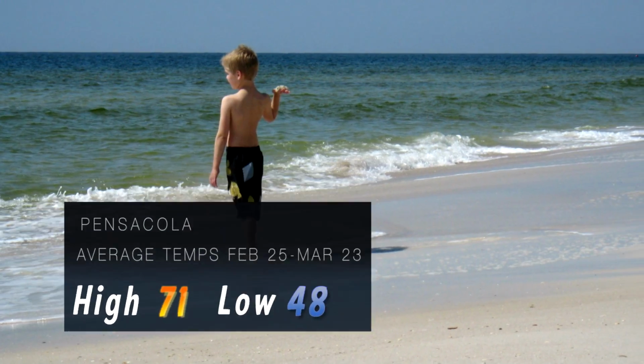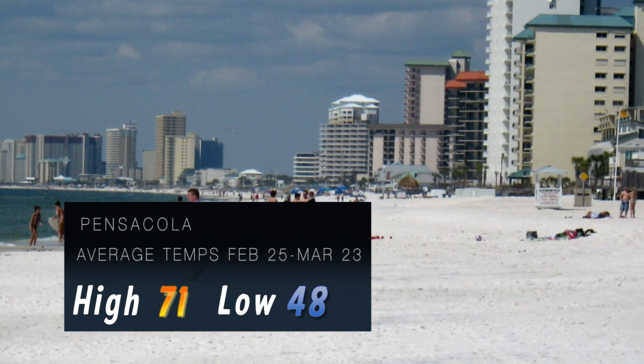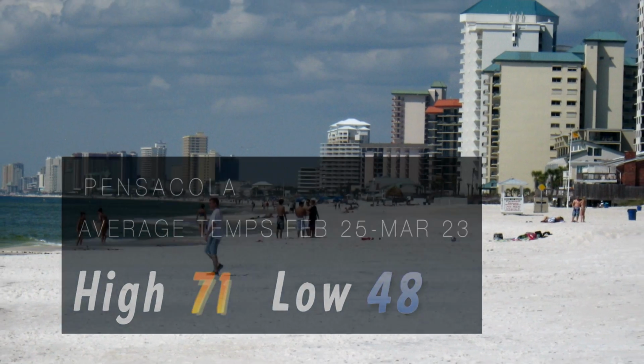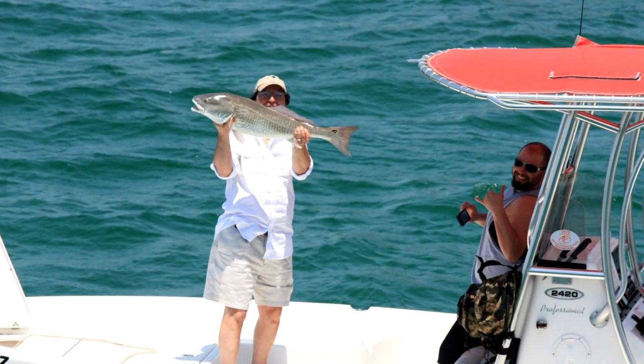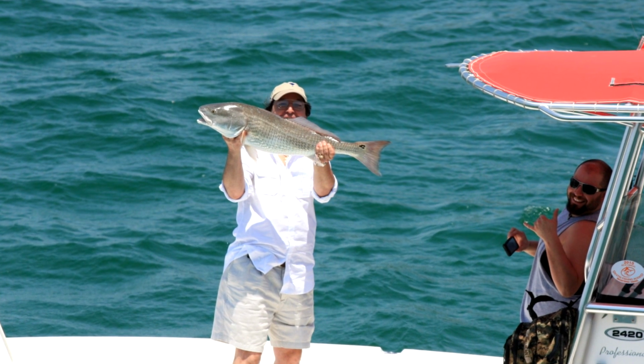The Panhandle of Florida is wonderful this time of year, with its beautiful beaches and fun cities such as Destin and Panama City. As we passed by Destin, this guy had to show us the fish he had just caught. It was a beauty. We will stop at Port St. Joe, where they have a port perfectly suited for a large boat like ours.